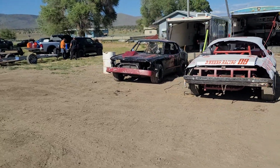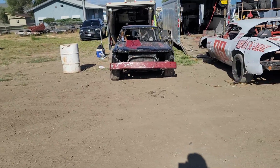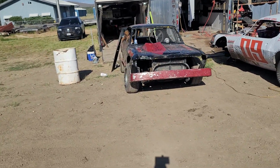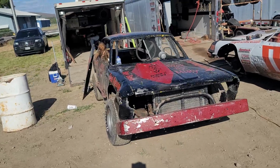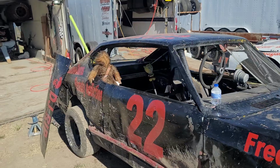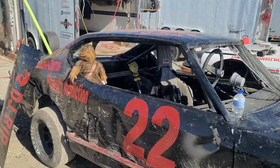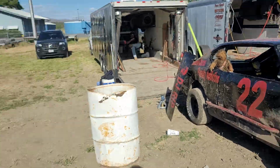Is that 22 Mini back there? Punch it, Chewy. Says on the hood. Oh, and he's got a little Chewy in there. So he's got Bumblebee back in there too. That's pretty cool.